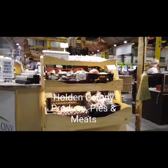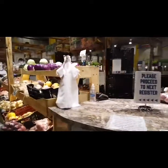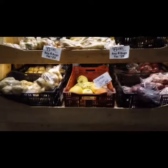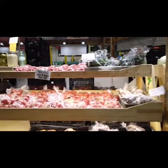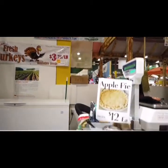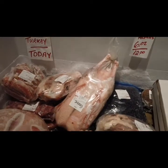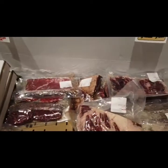Here we are at Holden Colony Products. They're serving pretty much a lot of produce here. Everything grown local and fresh, straight from farm to table. The meats they have here and pies. So they have some apple pie and different types of meat. They have some goose and duck, some beef patties, as well as some ground beef and other meats.